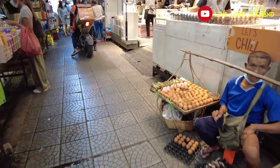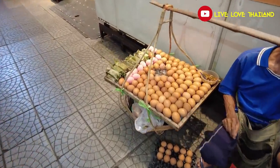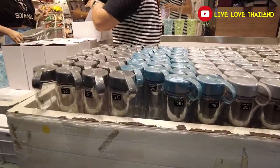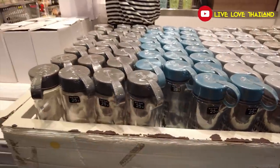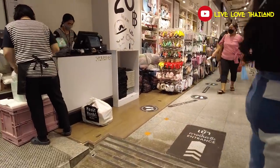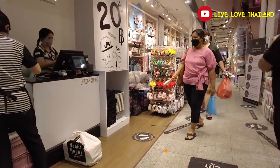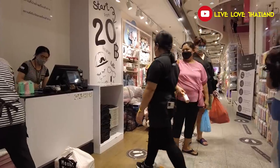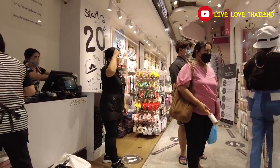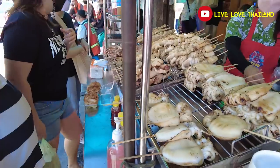Well, motorbikes are everywhere, street food also. This is Bangkok. Here you have 25 baht. And always, if you buy the items in bulk, you will save a lot. So most of the items in this shop are 20, 25 or 50 baht.